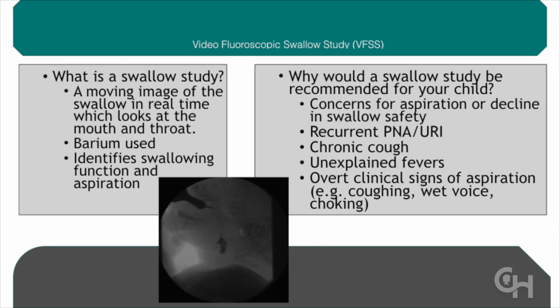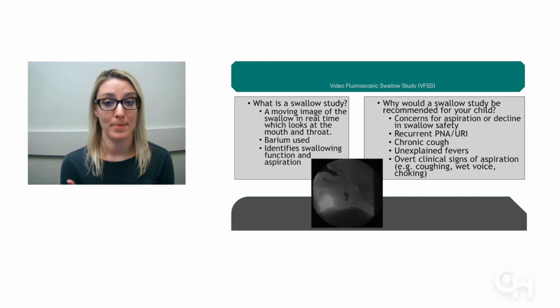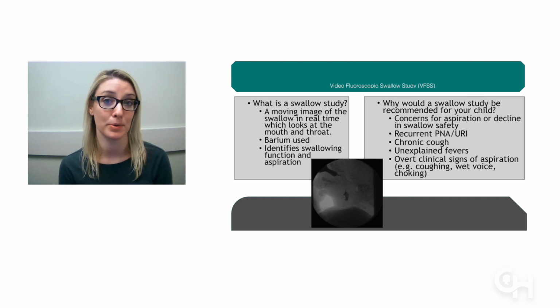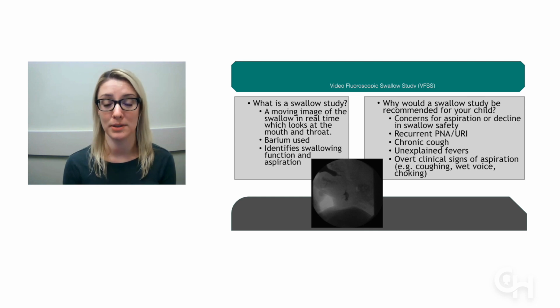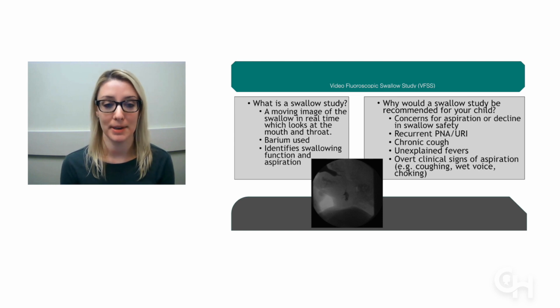On the next slide, we're going to talk about swallow studies, which you may have heard of before. So what is a swallow study? A swallow study is a moving image of the swallow. So we are going to be watching food or liquid move all the way from the mouth all the way down to the upper esophagus. It looks at the function of the swallow as well as the presence of aspiration or liquid or food going towards the airway. During a study, the child will drink barium and will also add barium to foods if the child eats food, so we can see exactly what's happening with that food on the image.